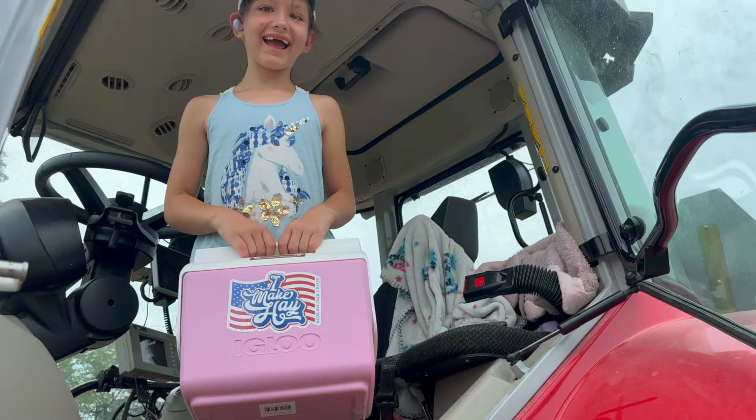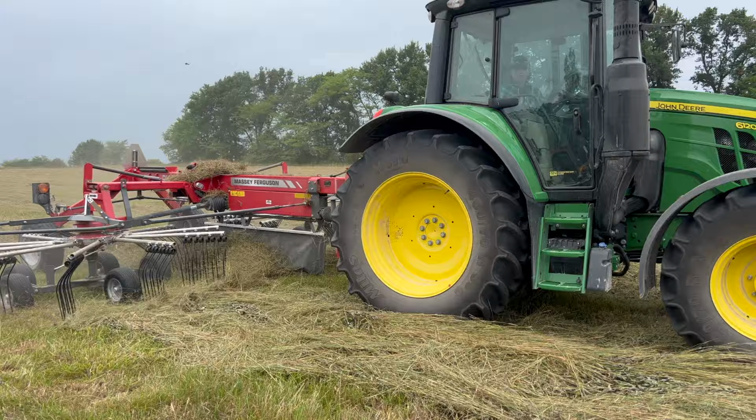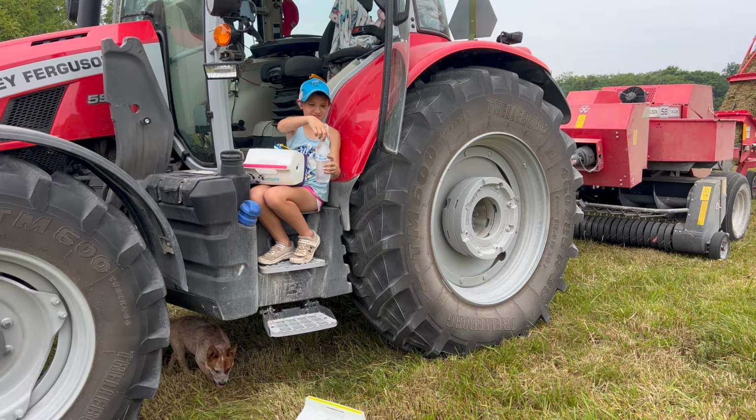Can I have my lunch? Yeah, thank you. Oh, hey, I'm going to need my knife out of my pocket up there because I brought beef sticks and I can't get it. I'm having a field lunch, huh? Mm-hmm.